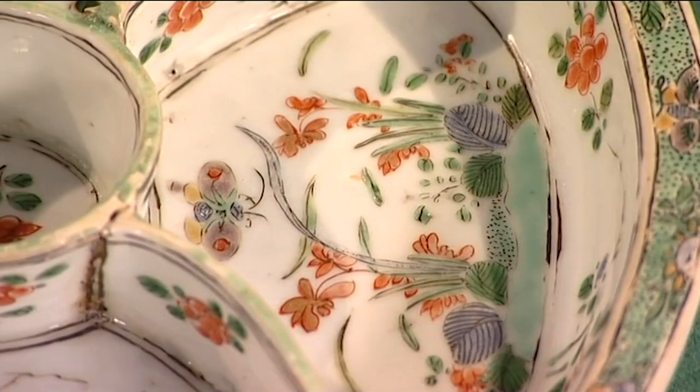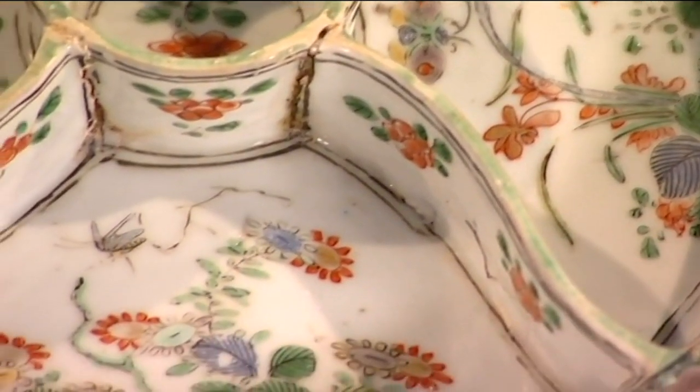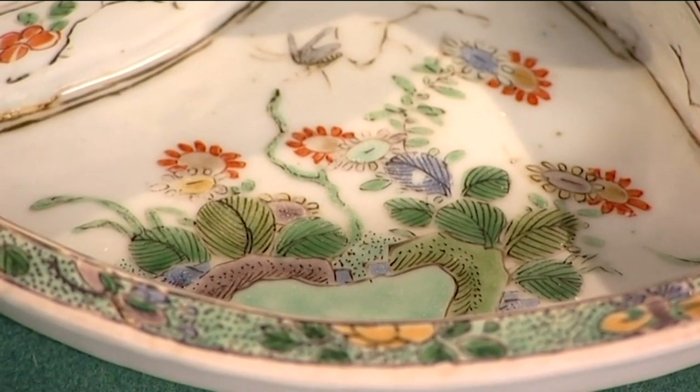I know it's Chinese. I know it's a famille verte plate, verte being green, and flowers. But I know nothing else about it. I wonder if you could tell me a bit about it. This is such a specialist subject. It could be early 20th, it could be early 19th, it could even be 18th century. I'm really not 100% sure. I know that my dad took it to another expert and had it valued, and that was in 1989. And what did the other expert think of it? He really liked it. He liked it because it was in mint condition.